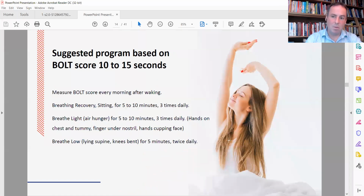Now, when your BOLT score is improving, your breathing is becoming a little bit lighter and you've got better control. So now you could increase the dose of the exercises, but I've kept the exercises pretty much the same. The breathing recovery sitting, you could be practicing this now for 5 to 10 minutes, 3 times daily. But I would also bring in the breathe light exercises, air hunger. One is hands on chest and tummy, which I did earlier. The next exercise, which I'm going to do now, is the finger underneath the nose. This is helping to breathe light. When I talk about breathe light with air hunger, this is about increasing carbon dioxide in the blood and exposing your body to the increased carbon dioxide to help reduce the ventilatory response to carbon dioxide.